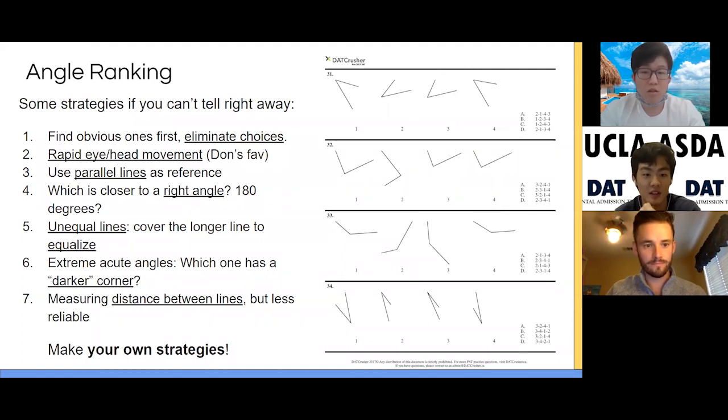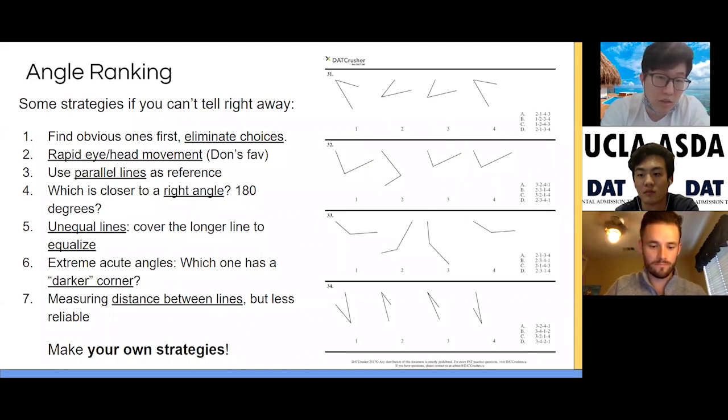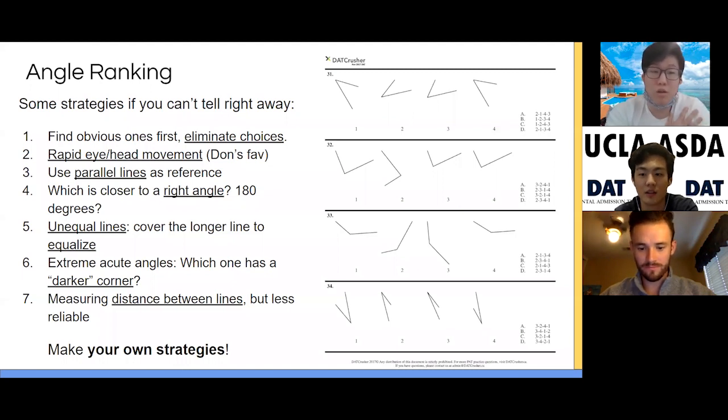These are some strategies. So Don, do you want to talk about your favorite one here? Oh yeah. My favorite one here is rapid eye movement. Basically, you look at the corner of an angle really carefully, and then if you want to compare with another angle, you look at that angle, and then you quickly move your eyes back and forth between the two corners. If you're lucky, you might feel intuitively that one's bigger or smaller than the other. That's useful when it's not that obvious. It just worked really well for me.